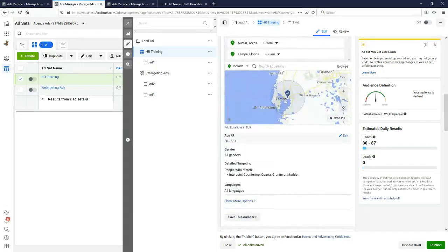Then you scroll down. You've got age. You could test this out. What we find is that about 30 to 65 is a good age range for ads. Too young, they aren't quite ready to invest in a countertop. Of course, there are some people that are, but if you have a limited budget, you want good targeting and you want to tighten this up as much as you can. So 30 to 65 plus works well. You can even do 30 to 55, or 30 to 60. That's all good. I'm going to actually take this location out.